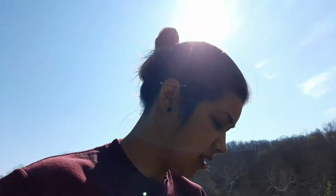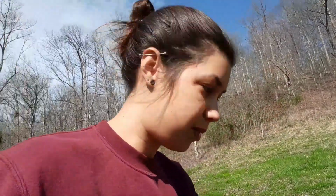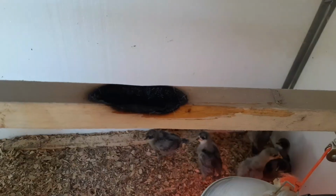Well, the lamp was trying to catch that bar on fire. There is a burnt hole. If I wouldn't have just happened to have been outside, I mean, who knows what could have happened. Needless to say, I prefer the red bulbs. So, that's my little spiel. Spiel? You know what I mean.